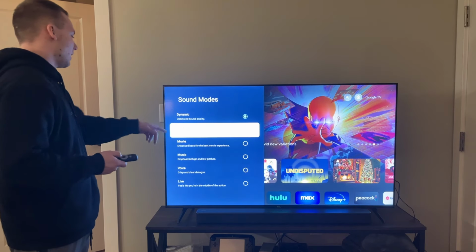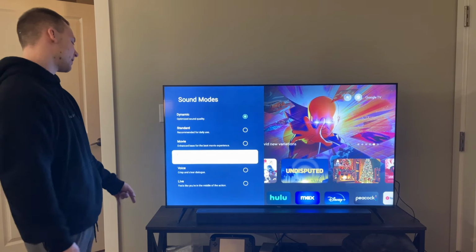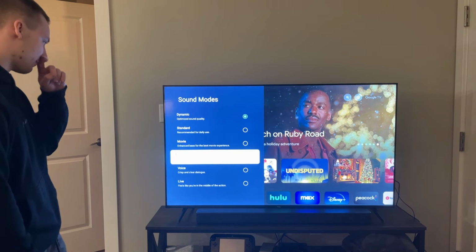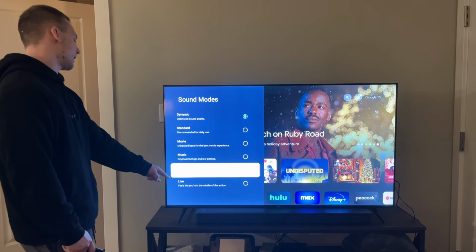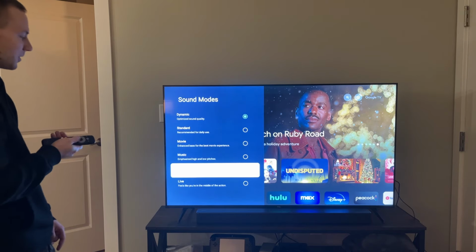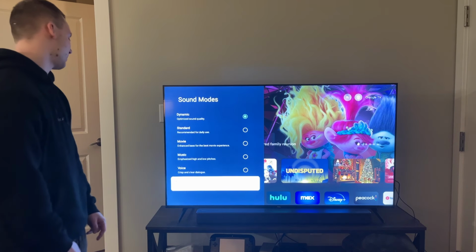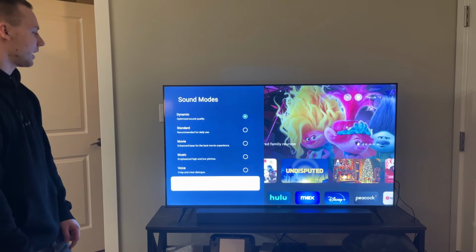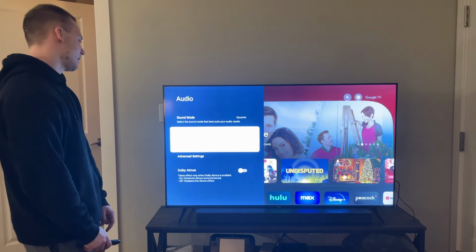AI, obviously. Standard, recommended for daily use. Movie enhances the bass for movie experiences, like if you were in a movie theater, there's a lot of bass. Music emphasizes the high and low pitches, for vocals. Voice, crisp and clear dialogue, so when someone's speaking, it's going to up the volume on their voices so you can actually hear it. I actually used this setting for a long time because I couldn't hear what people were saying. And then live, I don't really know what this is, but it feels like you're in the middle of the action. Whatever that means, but I just leave it on dynamic and go from there.